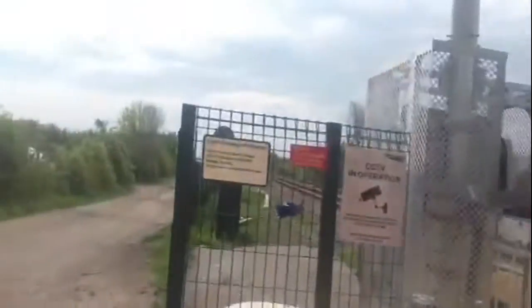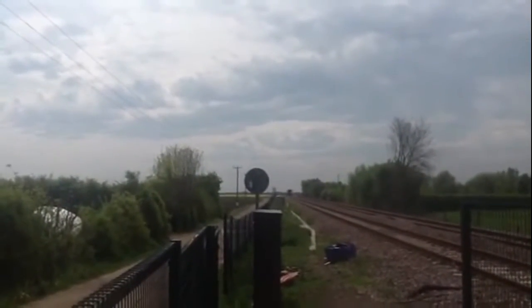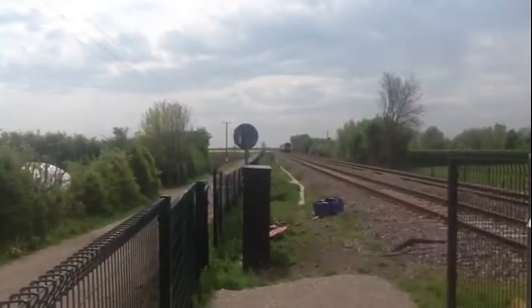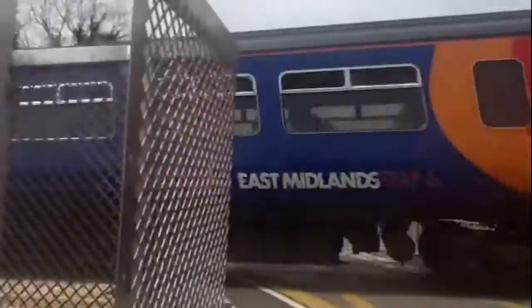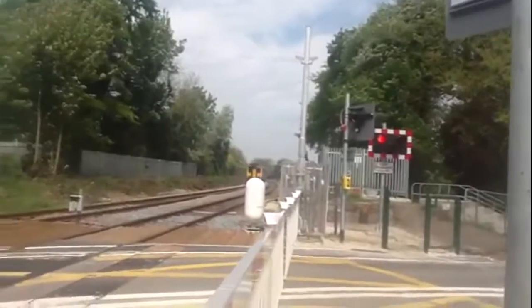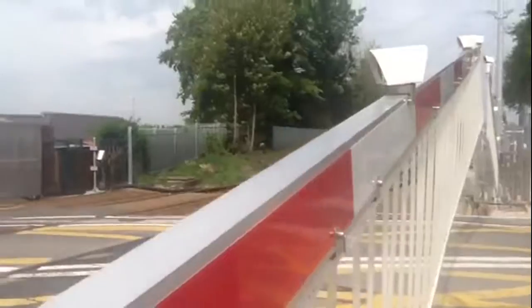This is a two-carriager, and the train we've got is... This is not a 158. We've got 156498 to Doncaster. 156498 to Doncaster, and up they go.